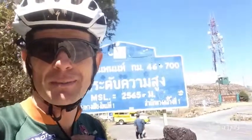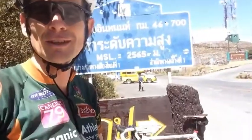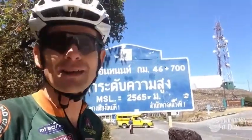So this is what you see when you get up here, just some of the security base, and 2,565 meters elevation. Not too bad at all for an easy morning on the bike. Let me get some water, get some carbs, and head back down to Chiang Mai. It's about 100 kilometers from Chiang Mai to Doi Inthanon. Plenty of places to get water and sugar on the way, fruits and fruit juices, so you're not worried there. Definitely eat before you're hungry and drink before you're thirsty.